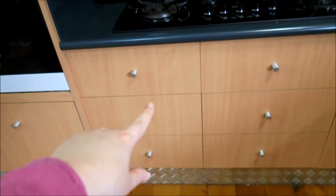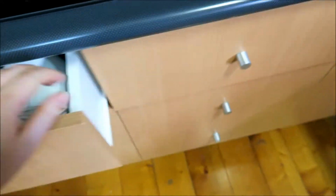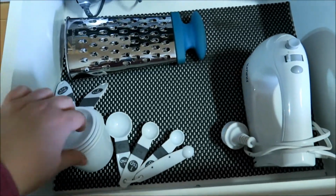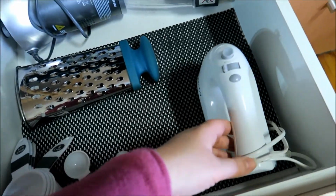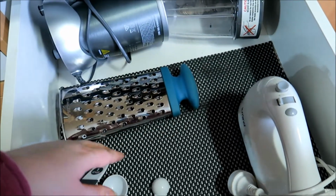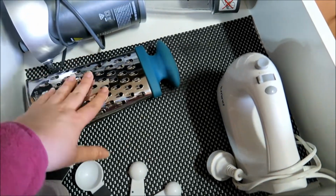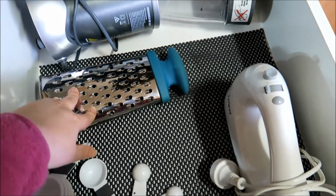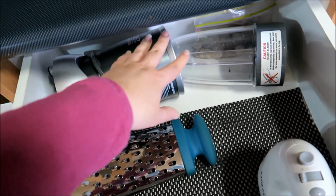So my other drawers here is where I keep all my plastics, which I'll show you. That drawer there was the one with the kids one. This drawer, I need measuring cups, I need measuring spoons, I have a hand mixer, that's all I use for cakes and doughs and things like that, a grater, which I use quite often for carrots and zucchinis, and what else do I grate? Cheese, that kind of stuff. And I have a NutriBullet, which I don't use often.